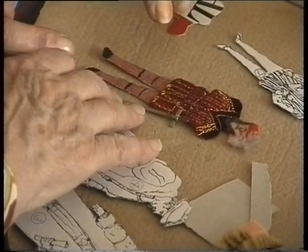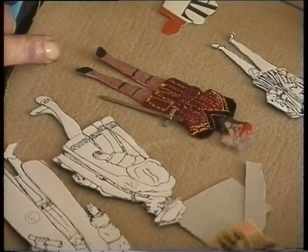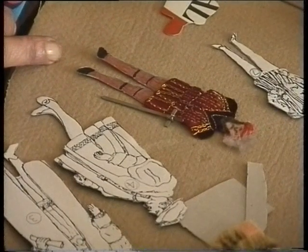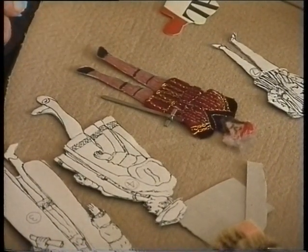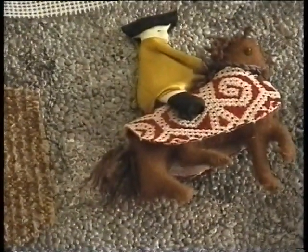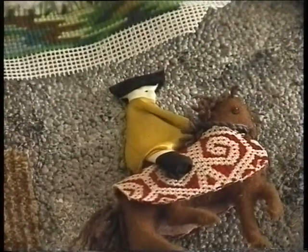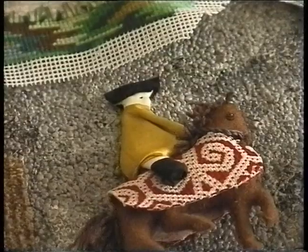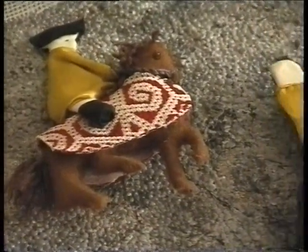This is wonderful. So, this is my second filming session, and as you can see, one of the figures now has a beautifully embroidered doublet and pantaloons, and the horse has got its blanket on, and the ladies are not so happy with the speed of their work, but it's progressing quite well.